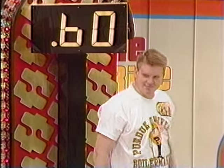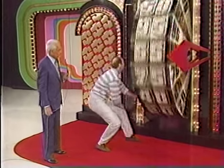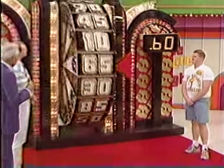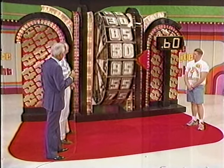I should think one of those Purdue engineers would get out his slide rule and decide whether you should spin or not. Spin that wheel. You have to beat 60 cents to take over the lead. Philip, I do believe that you are going to end up with 70 cents. Yes, 70 cents. How do you feel about that? I gotta stand up, Bob.